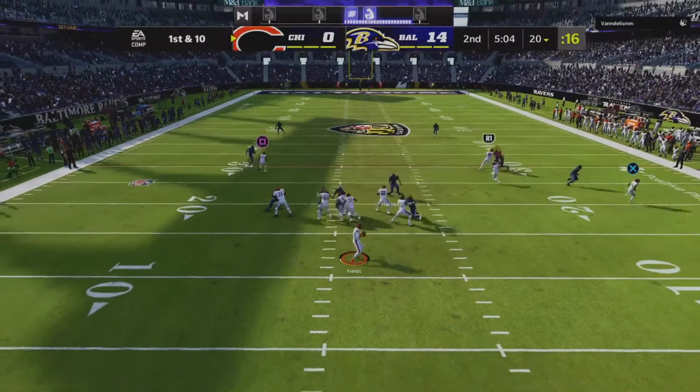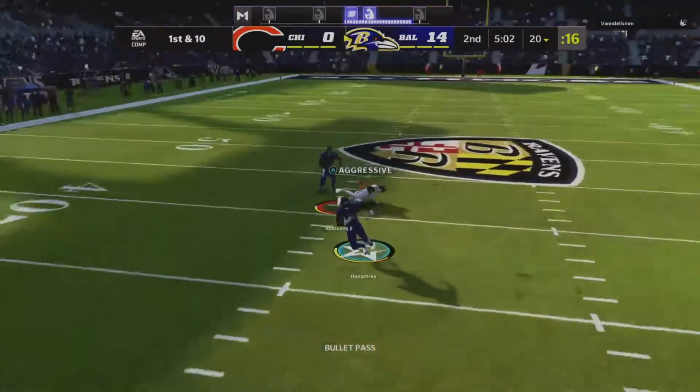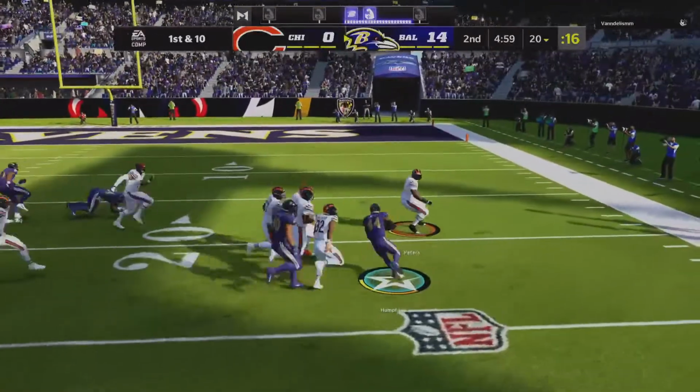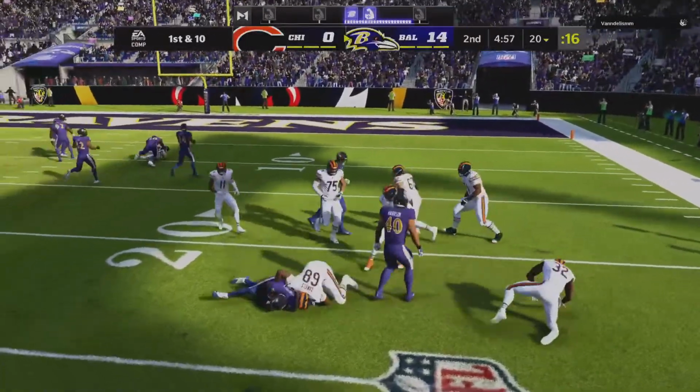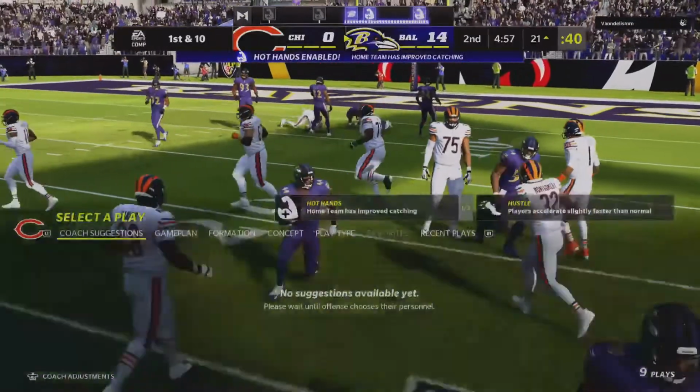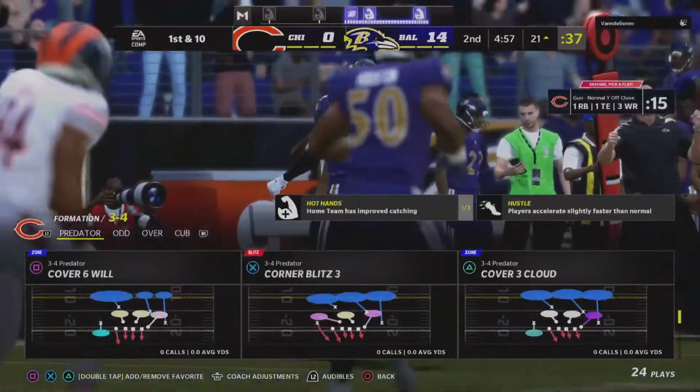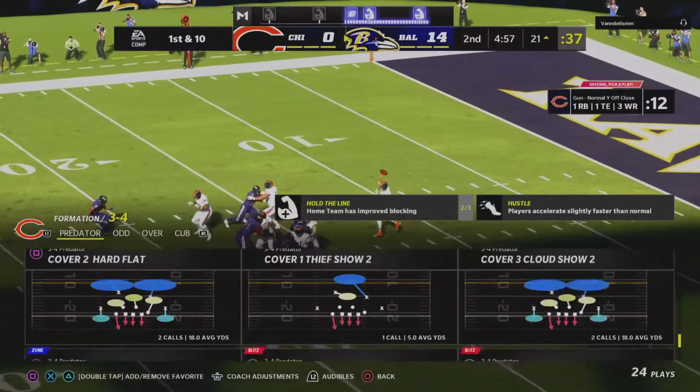On 1st down, Fields, trying to get it to Robinson, and it's intercepted. Picked up by Marlon Humphrey, and he's going to return it to the 21-yard line. That time defensively they looked like they showed quite a bit of pressure, but backed off, and it proved fruitful.